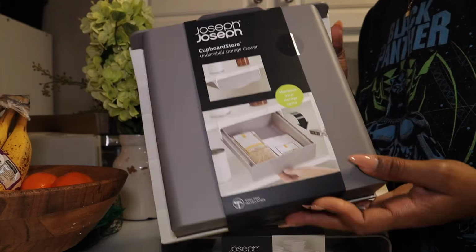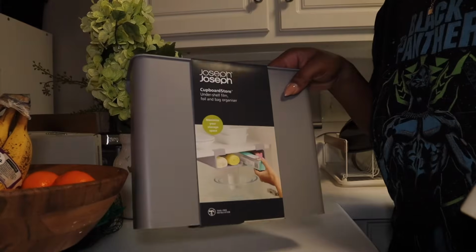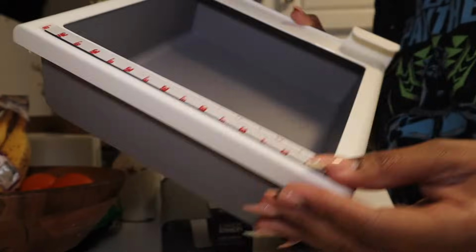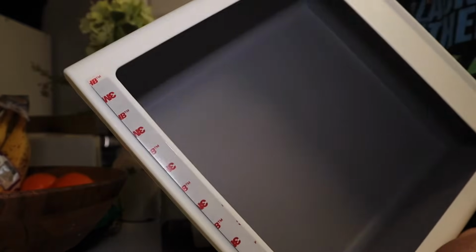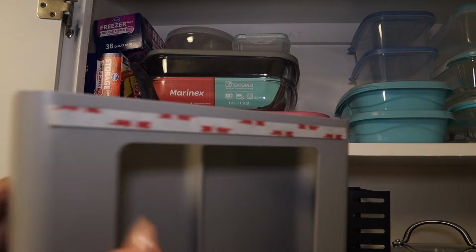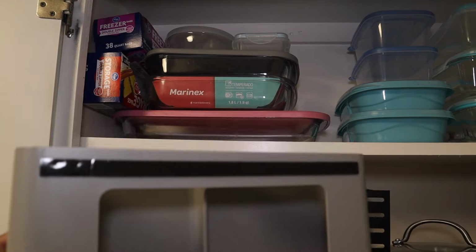These two items I also found on Amazon. They come with this little sticker on the back. So it's like a self-adhesive thing. You just slide it onto the shelf, and then that back piece kind of adheres to the bottom of the shelf, and it does not damage your shelves at all. It's almost like a command strip. So you just slide that on, and I thought that was super convenient.